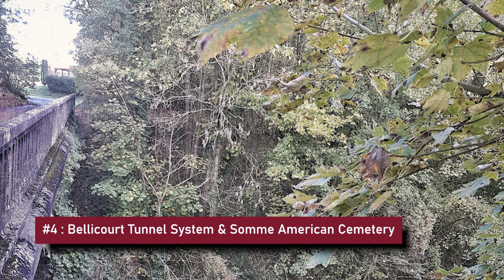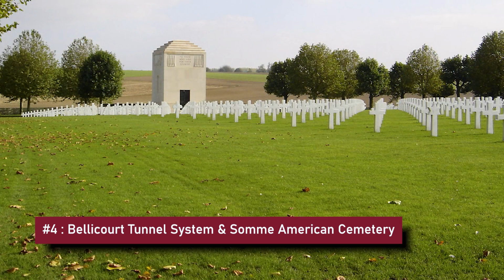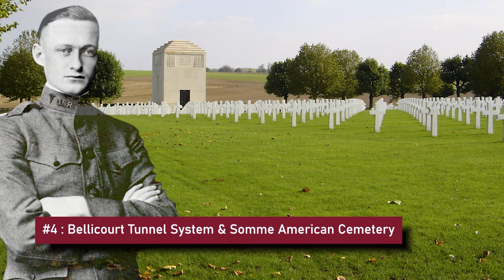And just a few miles away from the Bellicourt Tunnel is the village of Bony and the stunning Somme American Cemetery, containing the graves of 1,844 fallen Americans of the Great War, including that of First Lieutenant William Fitzsimmons, the first American officer killed on the Western Front in the First World War.